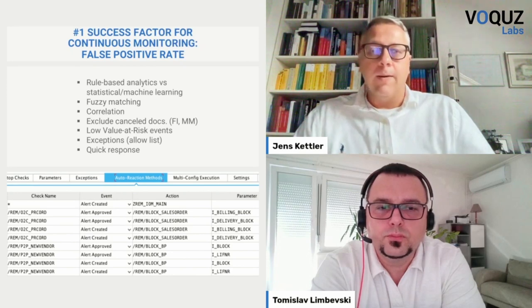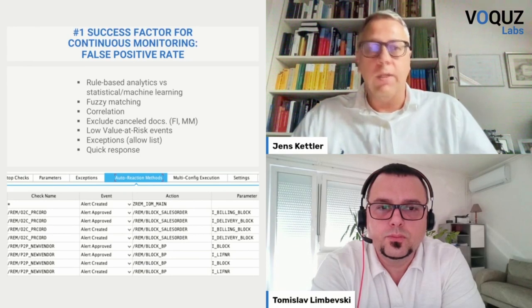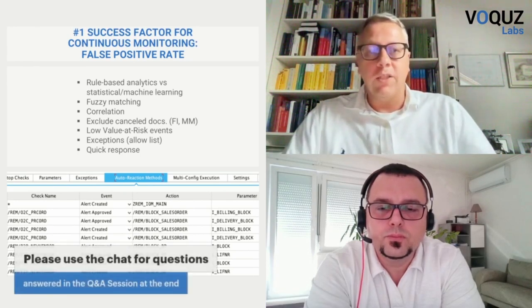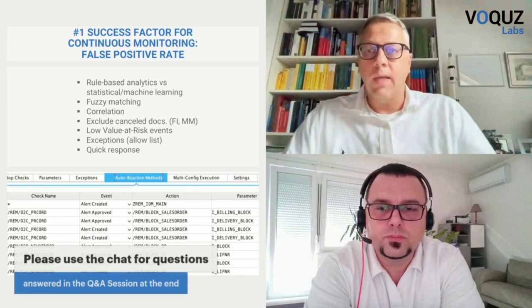Fuzzy matching helps us to have the right view on all the data that is relevant, so we cover more possible fraud and error scenarios. And I just mentioned and tried to emphasize the correlation of different events: if there is a change and there is a payment and they're very, very close in time, then it's higher risk than on some other occasion.